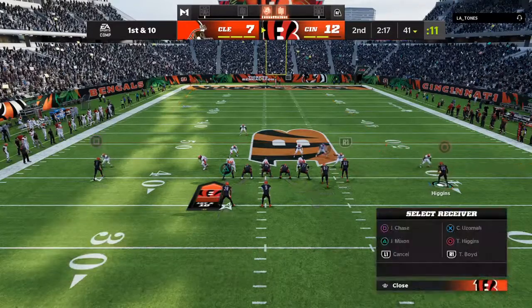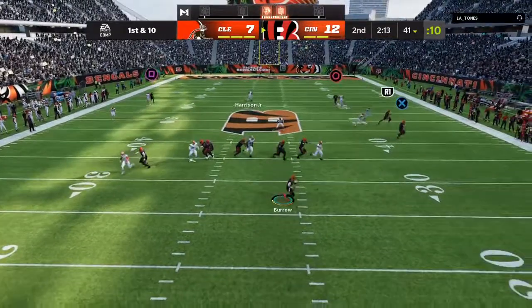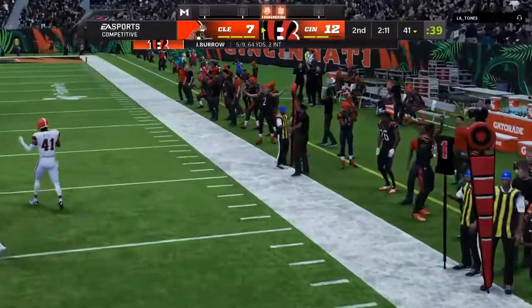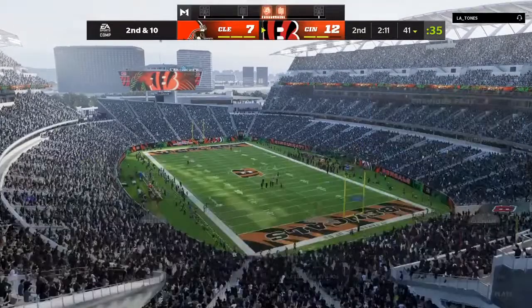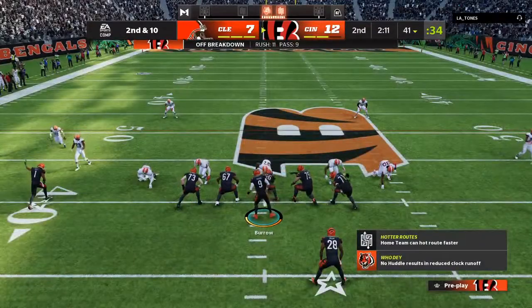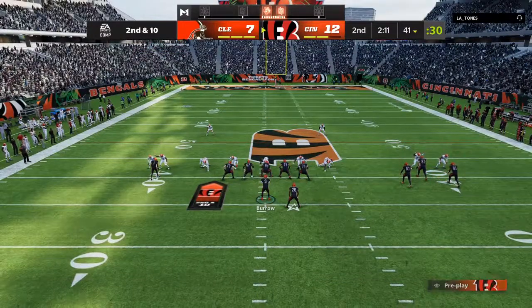11 mighty. They will throw on 1st down with Burrow. Flush to his right. Nothing open downfield, so he'll throw it away. They've given up a few 1st downs on this drive, but getting the incompletion there, that should give them something to build on and maybe turn the tide. An incomplete pass on 1st down. That leads to a 2nd and 10.